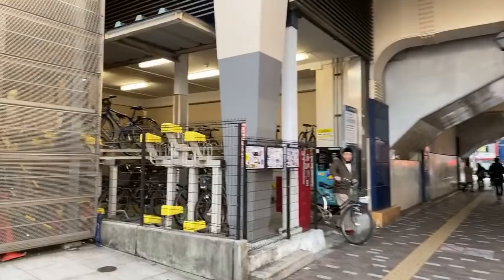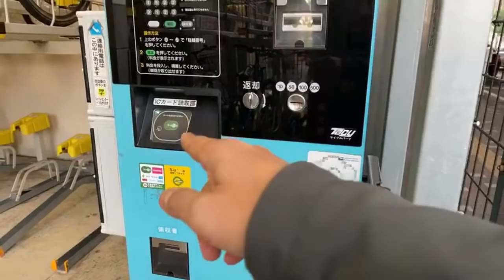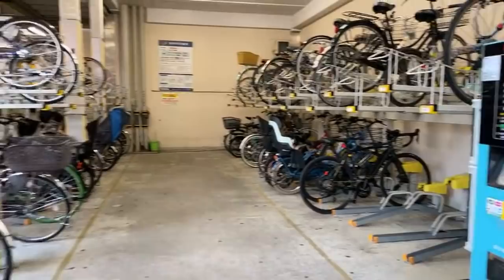Did you see here? This is a bike parking lot in the station. And anybody can use it. But there's a vending machine required to get it out. And this looks very high tech. You can use your Suica card for bicycle parking. And it's available. That's also very rare.